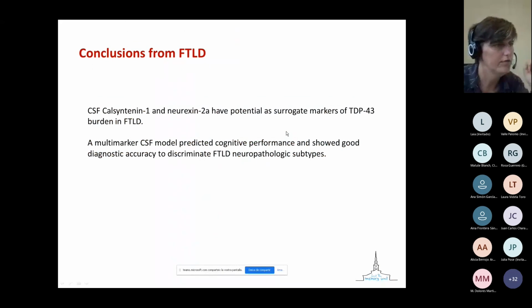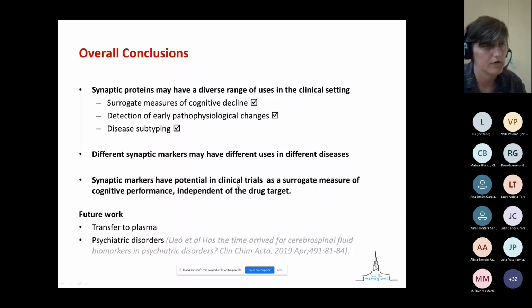So to conclude, from FTLD, CSF calcitonin 1 and neurexin 2A have potential as surrogate markers of TDP-43 burden in FTLD. And a multi-marker CSF model predicted cognitive performance and showed good diagnostic accuracy to discriminate neuropathological subtypes. So this is the end of my talk. I hope I've shown you that synaptic proteins may have a diverse range of uses in the clinical setting.